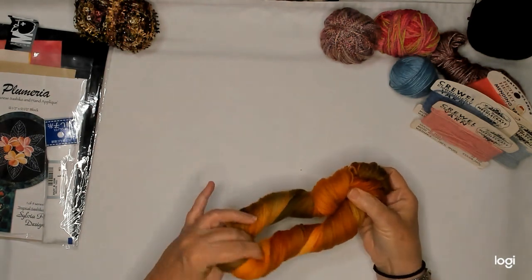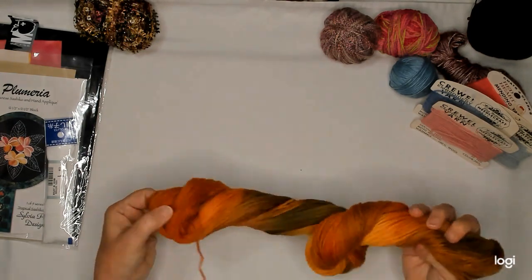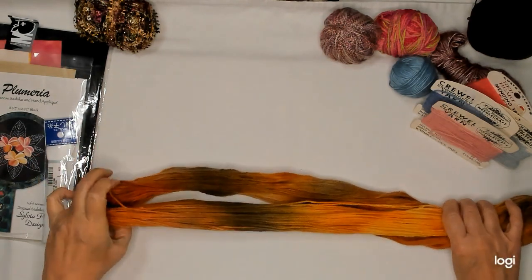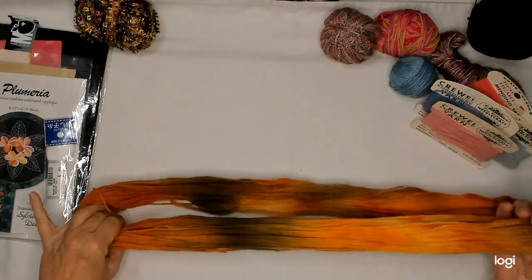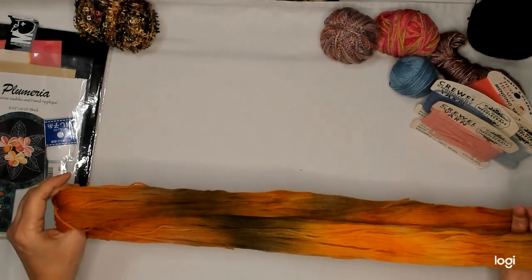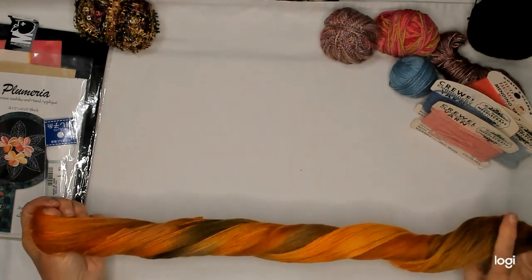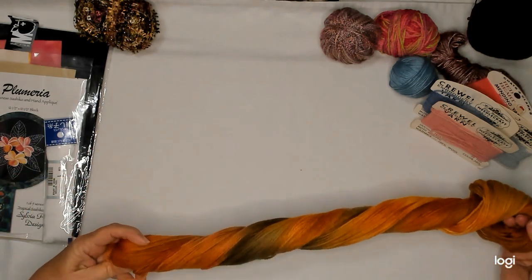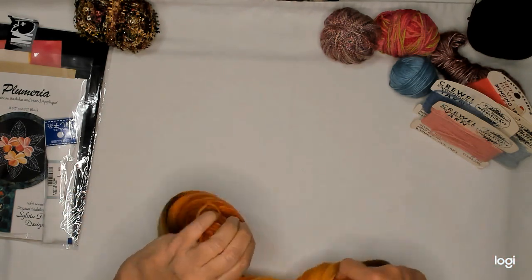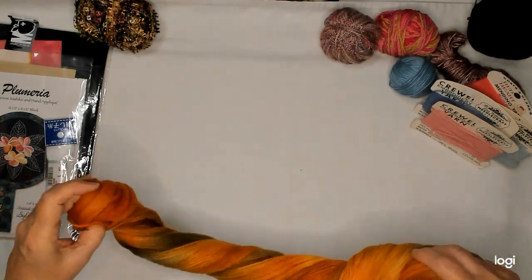And then I found this hand-dyed yarn. Not exactly the colors that I like to use, but fall will be here soon, and I might want to use some of this in that. But the colors are definitely not favorites of mine. I'm not too much into these type of colors, but let me get this thing back together.